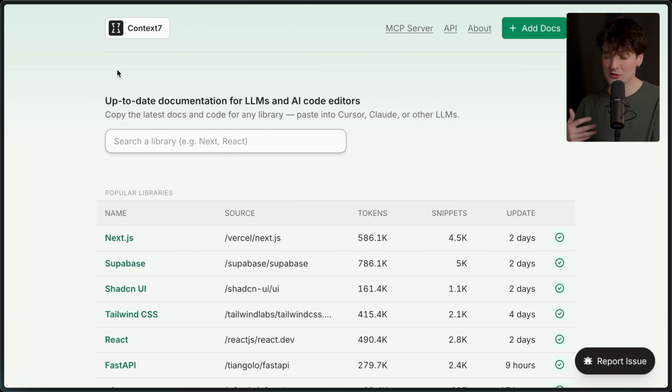There's a good chance that changes, but there's also a good chance it doesn't. We will see going forward. Let me know in the comments what your favorite MCP use cases are so I can consider more of them going forward.